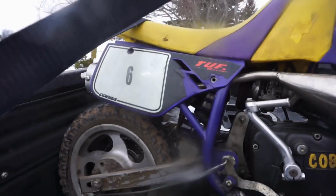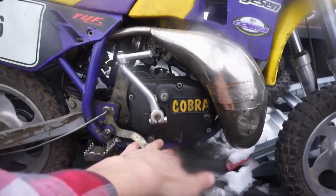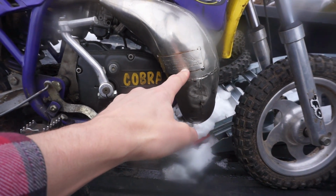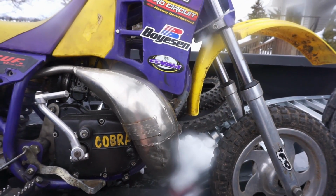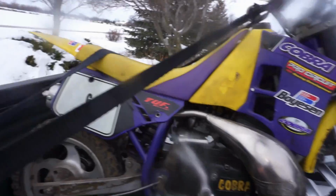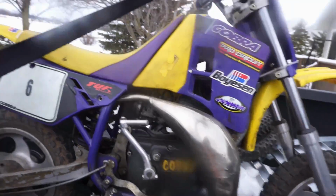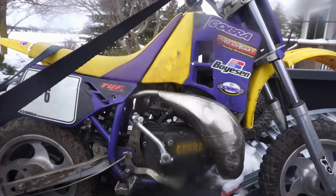But yeah, you can see it's got the shock in the back. Pretty easy to work on. He said the brakes work. It's got the Cobra no lean pipe, it says. A little dented up, but not bad. Air cooled. And then it's got the little silencer in the back as well. Nice little shocks on it. Cool little tires. It's got the air filter up there. That looks like it's not too great.